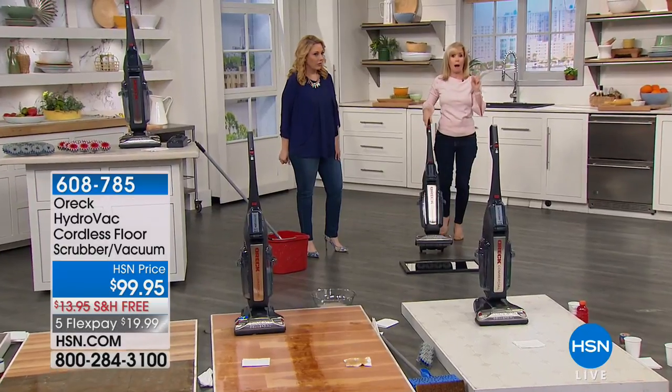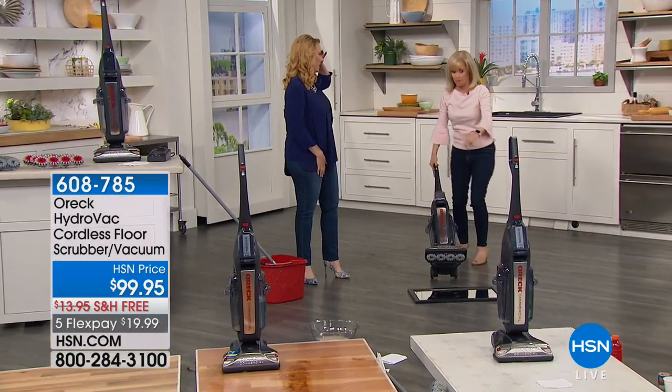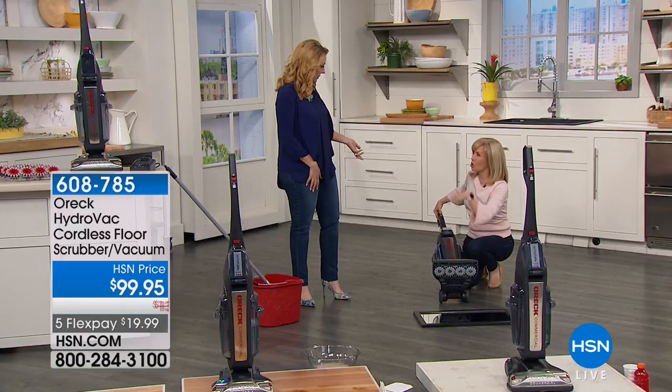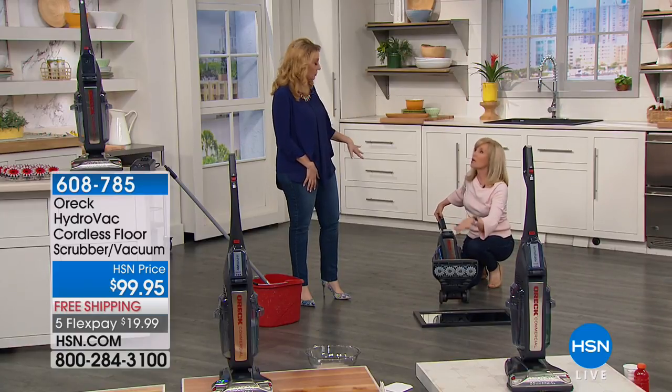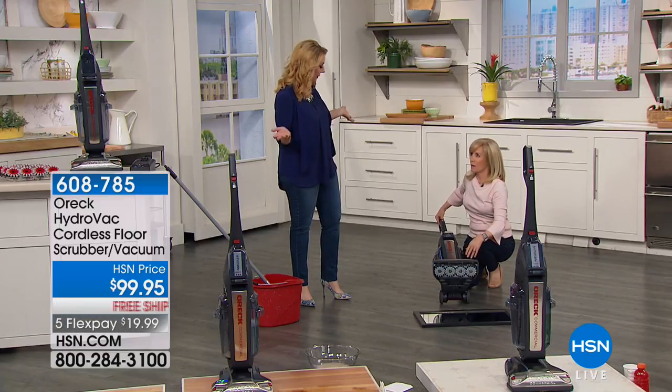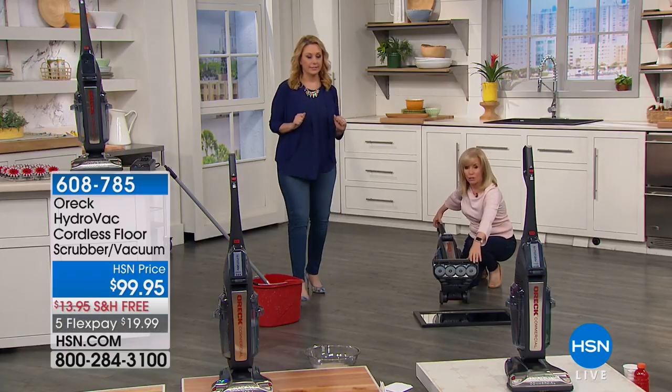And I want to show you the power because I have a question right off the bat. Does the battery run out and I have to replace the battery? Because you just said the battery is pretty expensive. So it's rechargeable. It's a rechargeable battery. So it's going to keep lasting the life of the vacuum. Exactly.